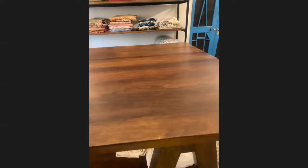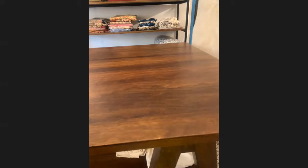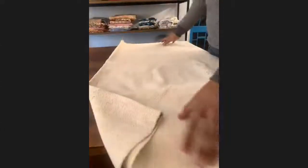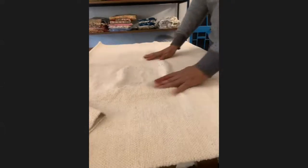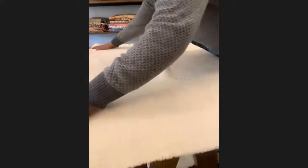So this is our printing table here. Anup is going to cover it with this rug that we have here. If you don't have this, you can use a yoga mat, or you can use cardboards.